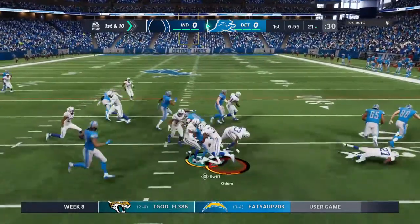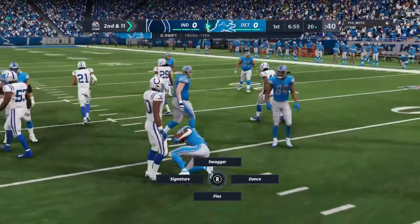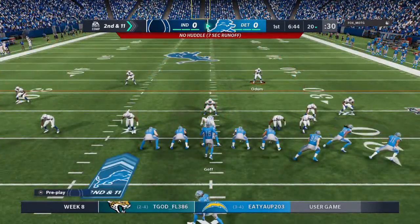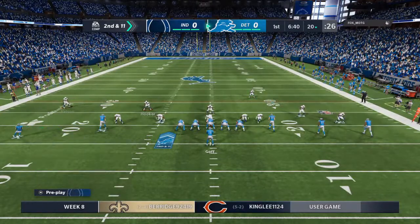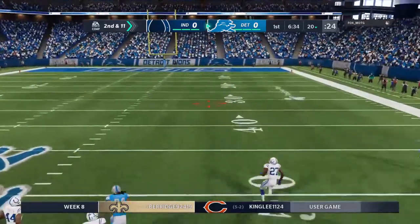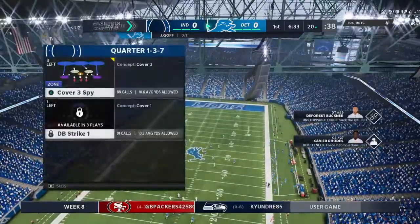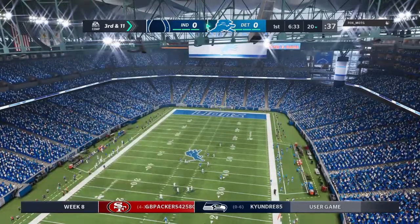First carry for DeAndre Swift. And that's not the start that he was looking for, as he's going to be met and dropped behind the line. It'll go as a loss of a yard on the game's first play. Second down brings up second and 11 at the 20-yard line. From the gun, here's Goff. And that'll be incomplete. Took a pretty good shot as he tried to pull that one in. Couldn't hang on. Third down.